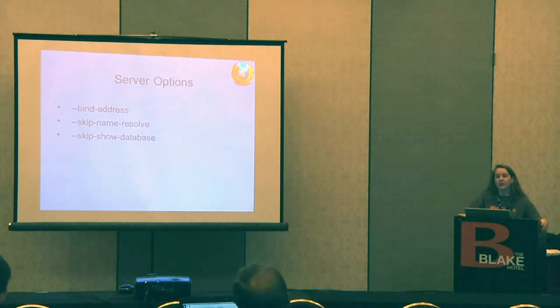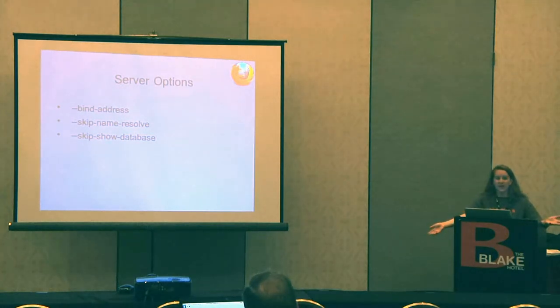The thing is if you use skip name resolve, when you have your grants to user at host, that host has to be an IP address. Now when I say has to be, what I mean is, MySQL will allow you to put in host names, they just won't use them. And if you restart MySQL, you'll notice in your error logs it says, warning, I can't use this, so I'm just not going to bother.